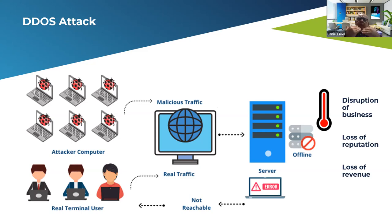And therefore, the users or the customers or the business can't have access to the data, the services, or the information, and therefore either they switch to another provider, which causes a big impact on the reputation, a big impact on the business, and of course, loss of revenue, loss of business, and everything like that. So to make a long story short, yes, the application is very important.